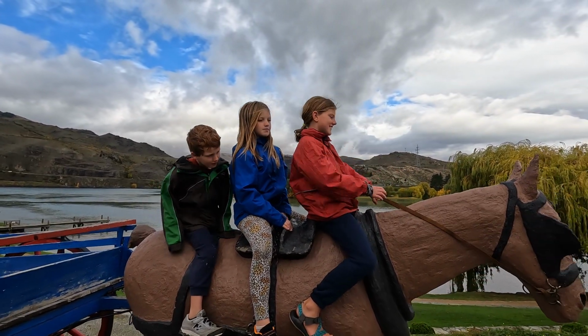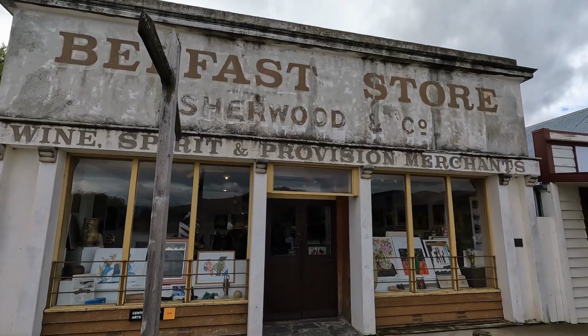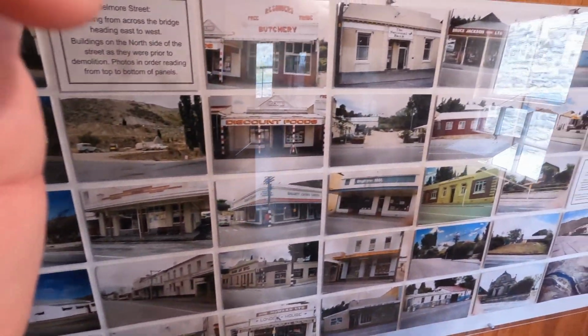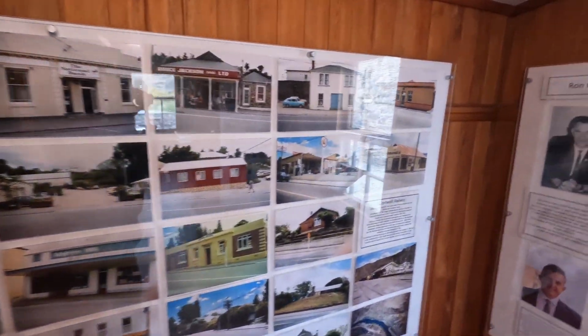I really enjoyed the newspaper store, which had a bit more history around the flooding of the town. There were a whole lot of buildings that weren't historical that were demolished. What a massive job that must have been to get rid of all those buildings. And they also had a photo of what it used to look like before they flooded the rivers.